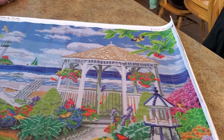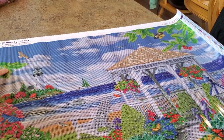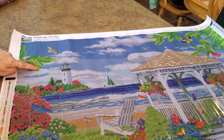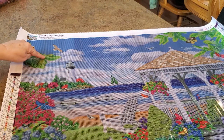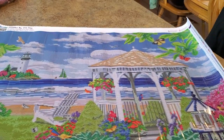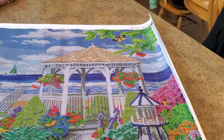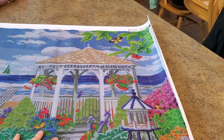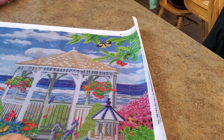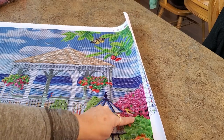It should pop right out. It does. So let's start in the leaves of the tree. We got trees hanging over here, right? So we got green here. We got some green here in this greenery. Some in here. And through here. And over here in this like bush over here is a lot of the green AB.